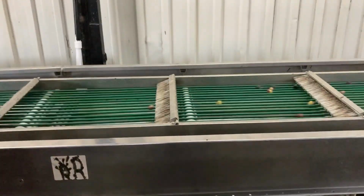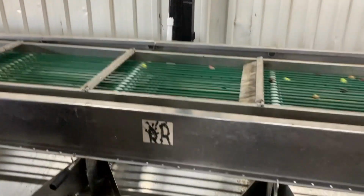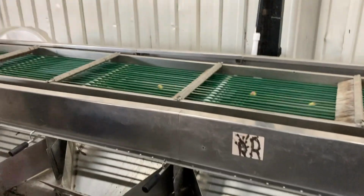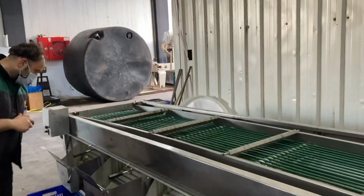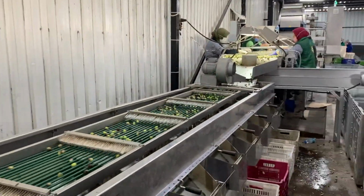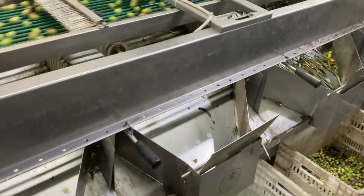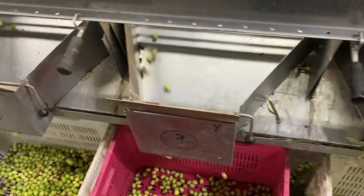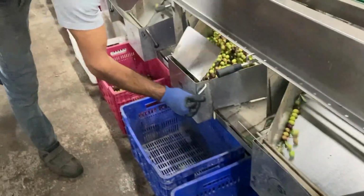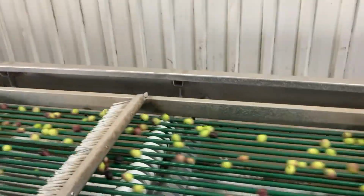I understand. Yes, I'm with them. I understand. Well, isn't that just fascinating? You got our little guys down here. Man, this thing moves fast. Let's see.